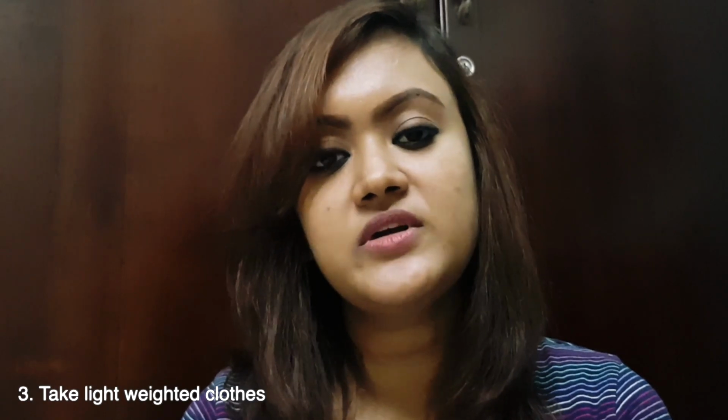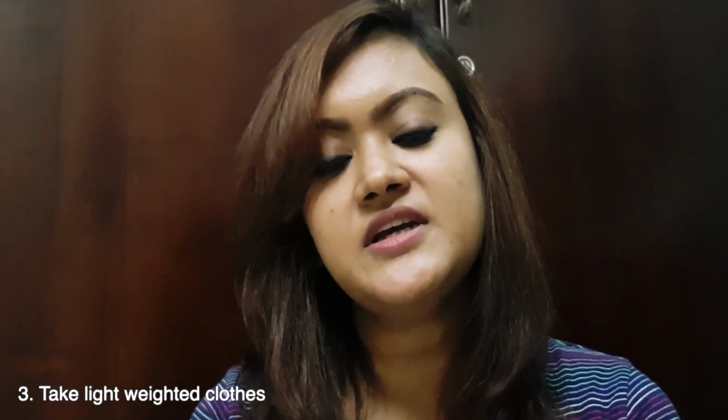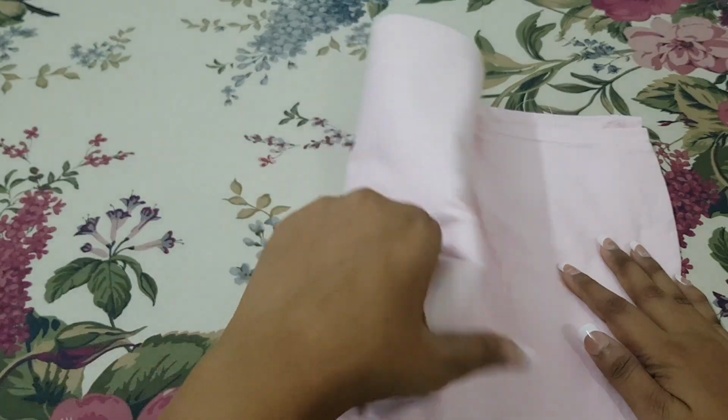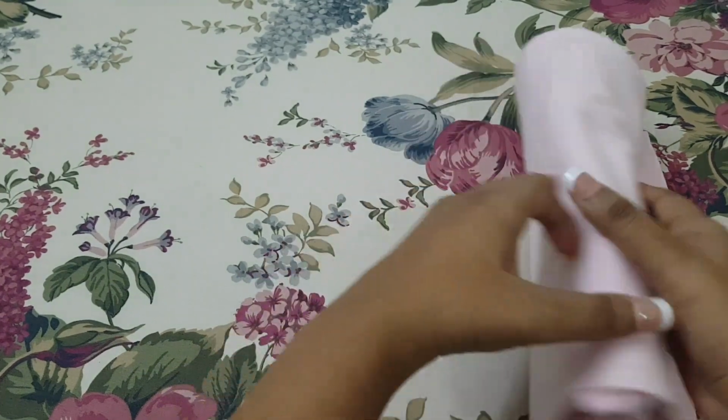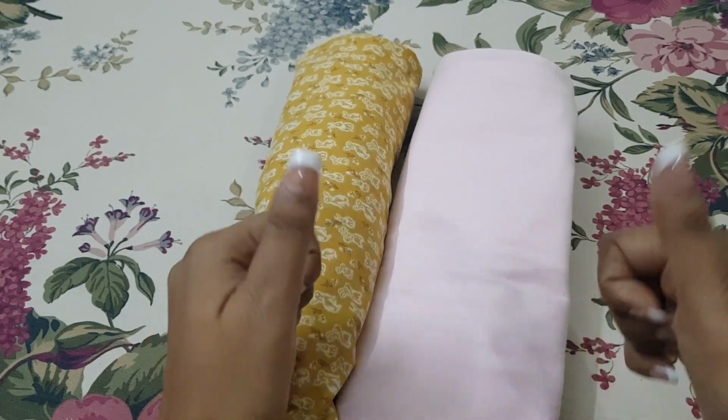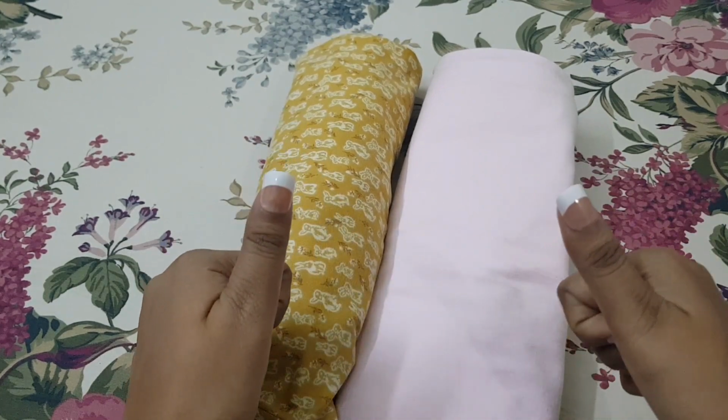When you're backpacking, make sure to take all lightweight clothes that don't make your bag heavier. Suppose you're taking jeans, it will make your bag heavy and it will take too much space also. And another thing I follow is I tend to roll my clothes instead of folding them, so they take less space in the bag, and also everything stays organized.